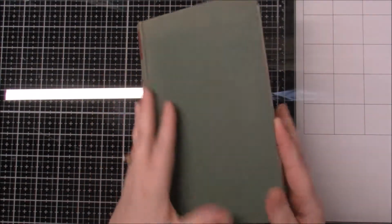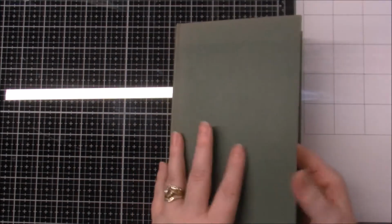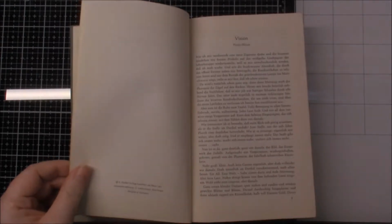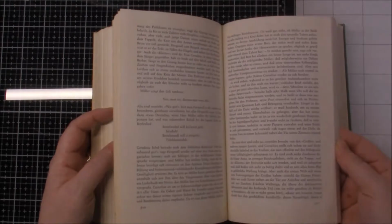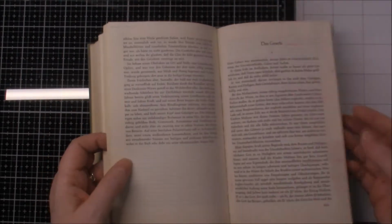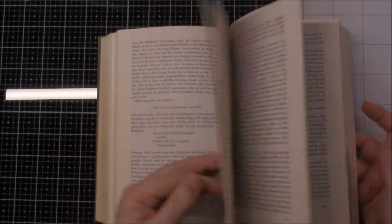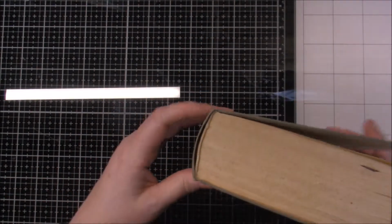These I plan on taking apart and making journals out of. This one is a German novel. I'm not sure. I don't read German. I have no idea. This one's copyright is 1963. I don't have any idea what it says, but lots of good pages to use for making envelopes and tags and inserts and whatnots. But I really bought it for the cover. So that one's going to be good.